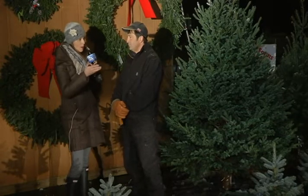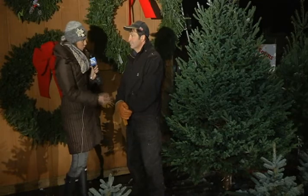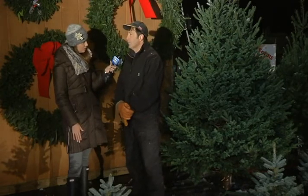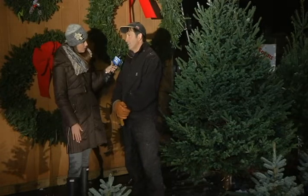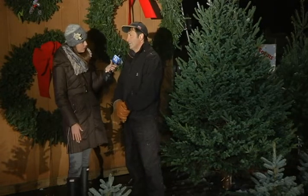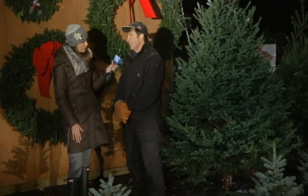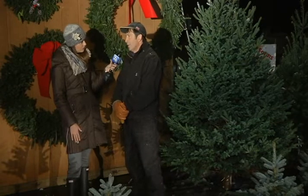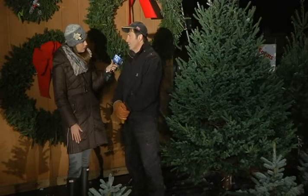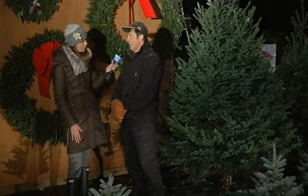Wonderful. Now, if people want to find a tree that has really sturdy branches, what kind of tree should they look for? The sturdier branches might be a spruce. You would also see that in a Fraser fir too. And it really depends on how long you're going to leave the tree up also. The Fraser will last a long time. You can keep it right up to Epiphany, where the spruce is going to go to Christmas or maybe New Year's, and that would probably be about it.